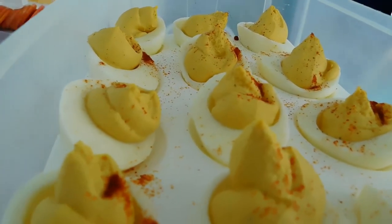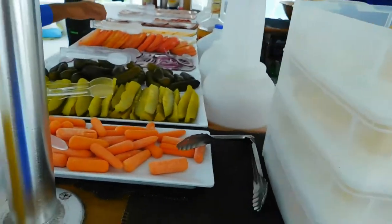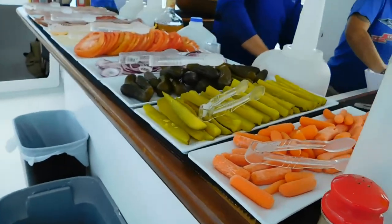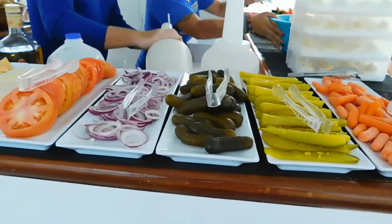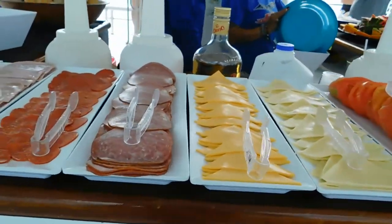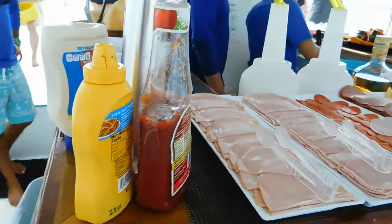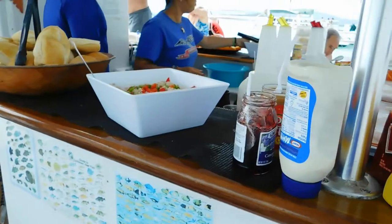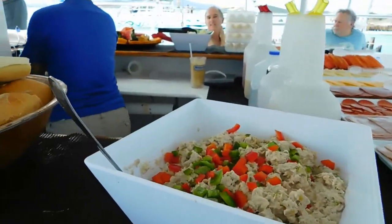Deviled eggs, this is their specialty on the Spread Eagle. What a beautiful, tasty spread. Almost don't want to touch it, it's so pretty. All kinds of goodies. Great for after that swim.